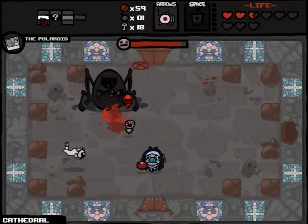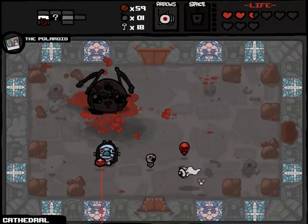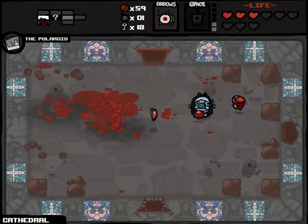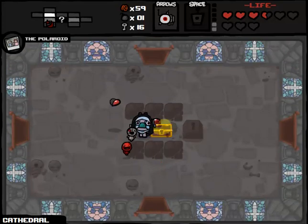Out of the frying pan, into the fire pretty quickly here. We did kill the widow quickly. Now, if we just back off, we should be able to take out this bomb fly before it can take us out. That should do it. Okay, we got another half red heart. It's something. We got enough keys that we can waste some here.